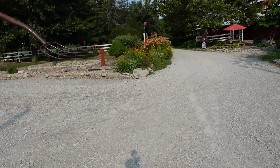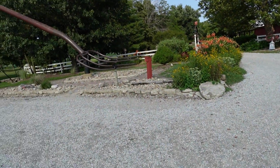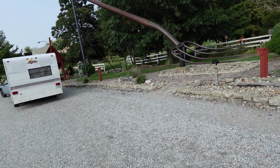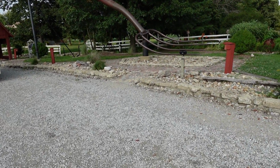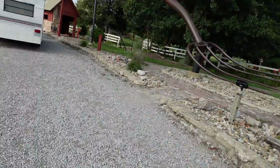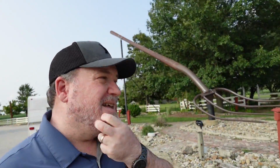Alright, so we made it a little bit further down the road to Richard's Farm Restaurant, and we found the world's largest pitchfork. It's down a dead-end street, not too far from the golf tee, just a few minutes away. Not much more than a few seconds, really.